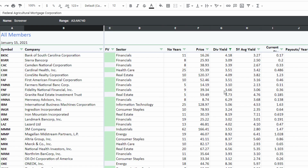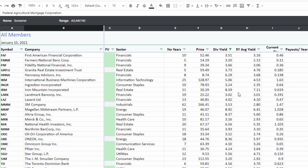And boom! I have just filtered through 700 plus companies and narrowed it down to about 30 companies, worth doing further research on. Perhaps you already know which sector you want to add a stock to, so you can narrow it down even further.